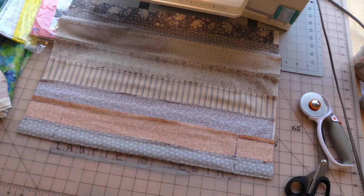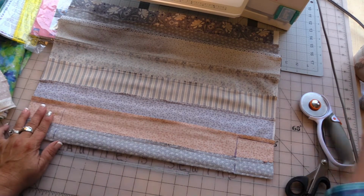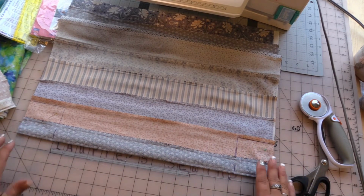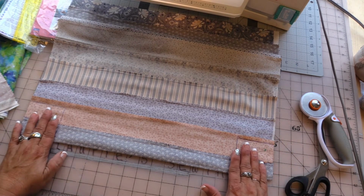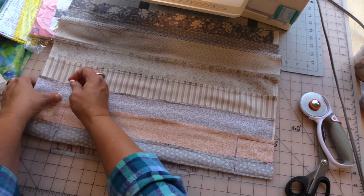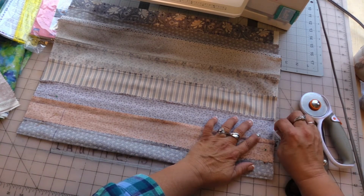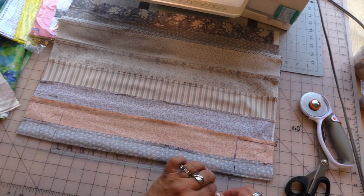Okay, now before I do anything else, I'm not going to touch this until I take a pin and pop it in here, and a pin and pop it in here outside of my sewing lines, which are these right here. But I don't want this to move. The other thing I'm going to do is take a pin and pin right above the square that I made on both sides, and then right beside it on the bottom down here.